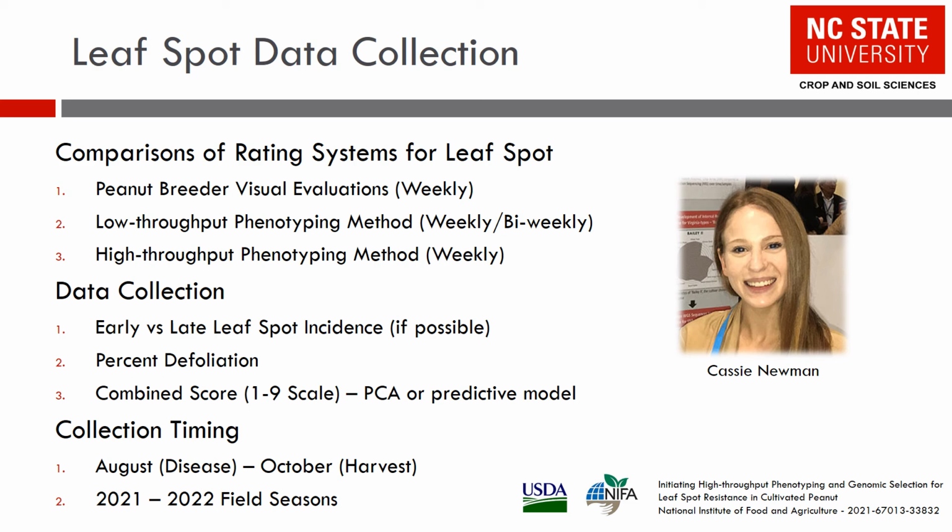Cassie will be evaluating the plots using the low-throughput objective method of drone imaging for defoliation and tissue collection for lesion counts and leaf spot differentiation. Lastly, we'll also be collecting the high-throughput images and developing an algorithm to rapidly analyze the images for instant leaf spot ratings using cell phone capture. The collection timing will essentially be from August through harvest in October.